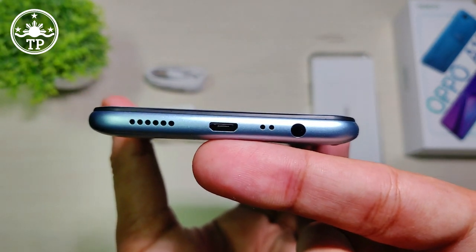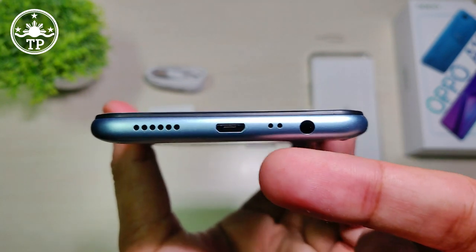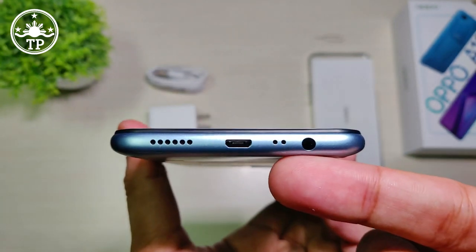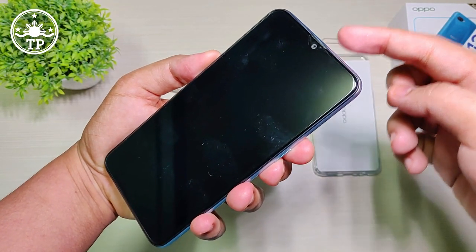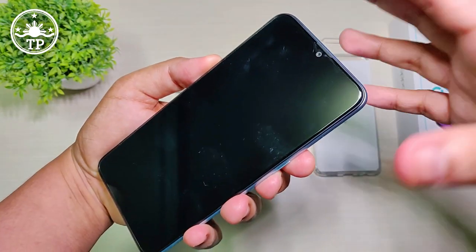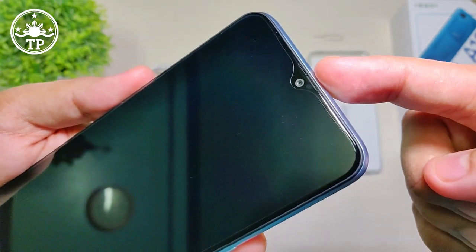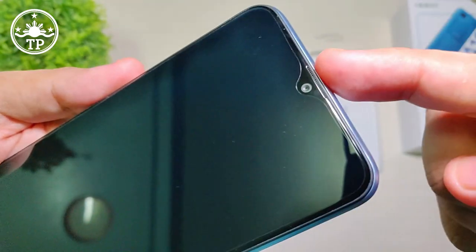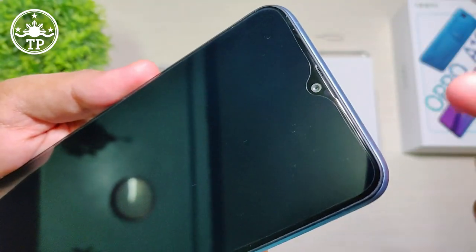This is our micro USB 2.0 port. These two holes are for the microphone. And this is the 3.5 millimeter audio jack. Okay, so this is the face of the phone, and as you can see here, you have the front-facing camera, which I'll talk more about later. And if you're wondering, this phone already comes with a pre-installed screen protector, as you can see here, so you won't have to purchase one separately.